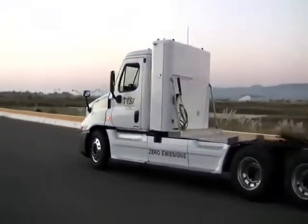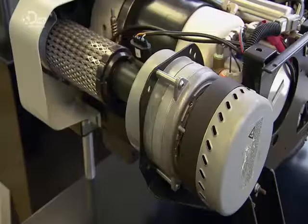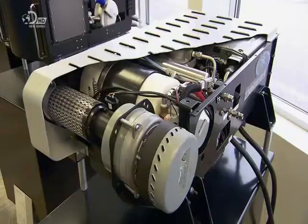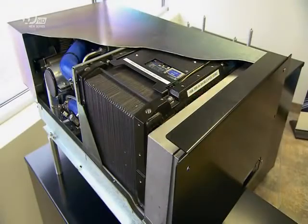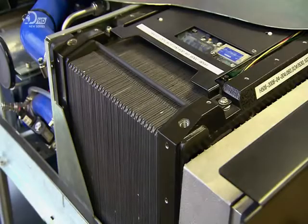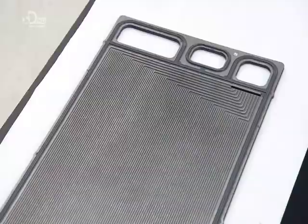At the heart of the engine is a stack of super-thin hydrogen fuel cells. The engine's blower pushes in air. The fuel tank then feeds in the hydrogen gas. Hydrogen and oxygen react to create electricity. Each fuel cell is made of 5 parts.